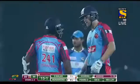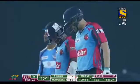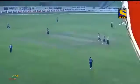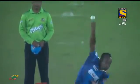Down the track, yes, he's picked up the gap. Dilshan Munawira. Intentions are clear. If there is an opportunity, I'm not going to relax. I'm going to come back and come back strongly at you. That is a very good shot. The new Dilshan. Tillakaratne Dilshan retired. Now we've got Dilshan Munawira on the charge and on the go.